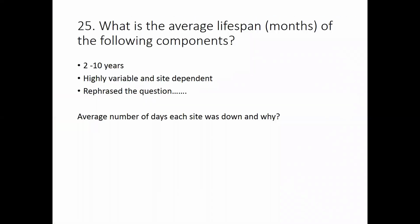So now we're moving into some more, we're trying to get at maintenance. What was going on with maintenance? And so like, okay, what's the average lifespan in months of the following components? And I had this big table of all the components, and basically it's 2 to 10 years. Some folks said forever, but it was really highly available, and of course site dependent. So what I think I should have asked was what the average number of days your site was down and why.